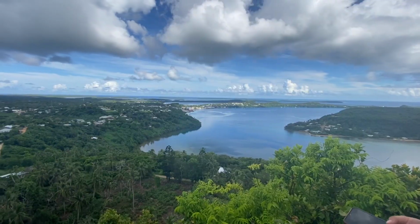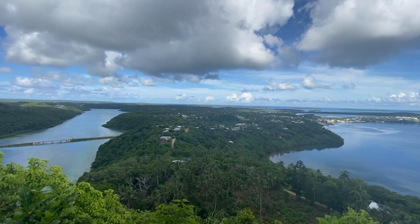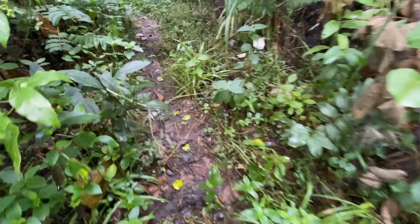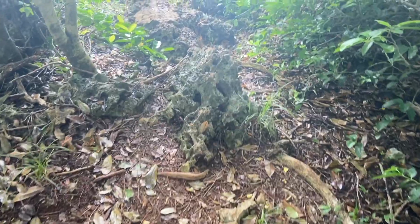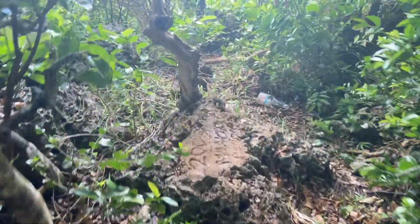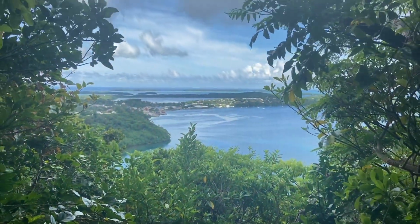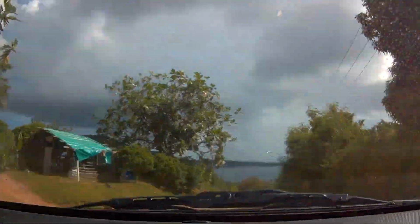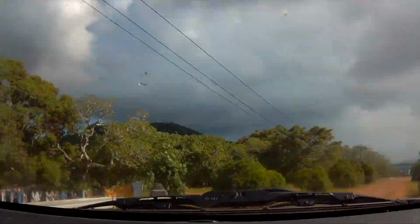You can walk the entire circumference of Talau Mountain to give you a 360-degree view of Vava'u, but you should be prepared. Wear good shoes, as the path is slippy and sometimes non-existent, but the views are worth it. The hike around in total will take about 45 minutes to an hour. As the sun sets, it's time to end my road trip for the day and head back to cool down and have some fun in the water.